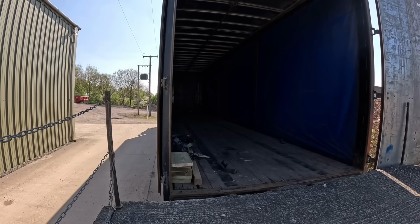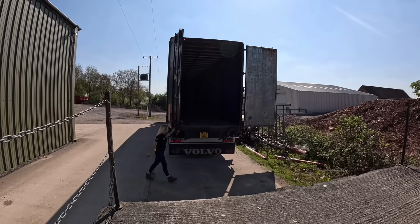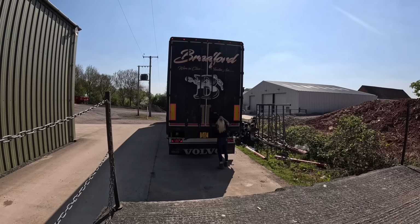All I need to do now is pull forwards, get the back doors shut, level the air on the back of the trailer, and then that's me done for the week. I just need to go and get some AdBlue and head back to the yard.